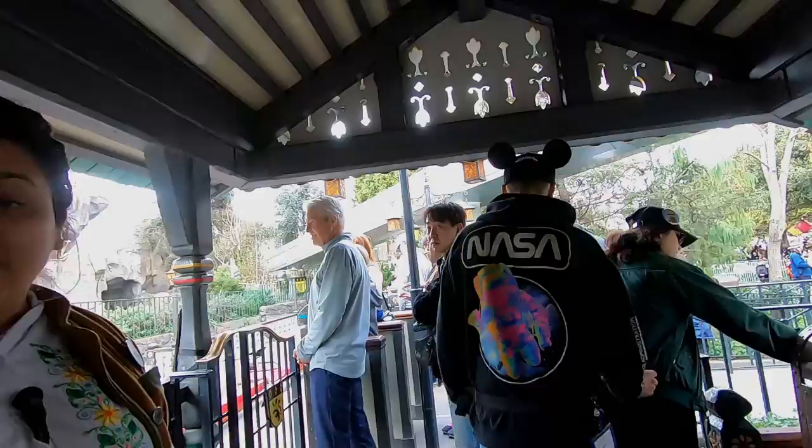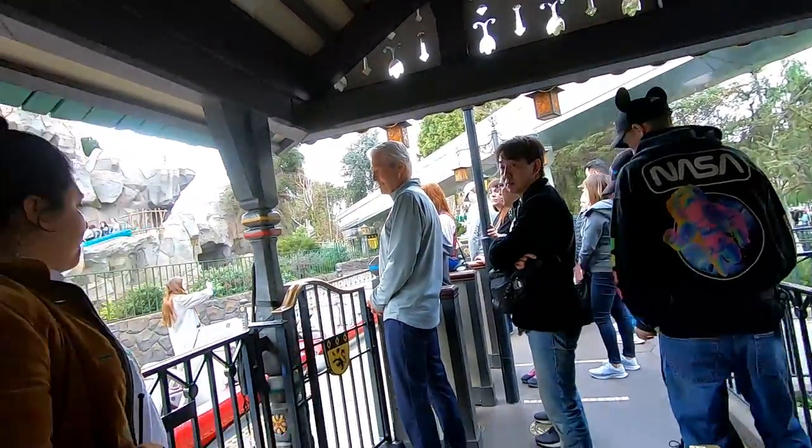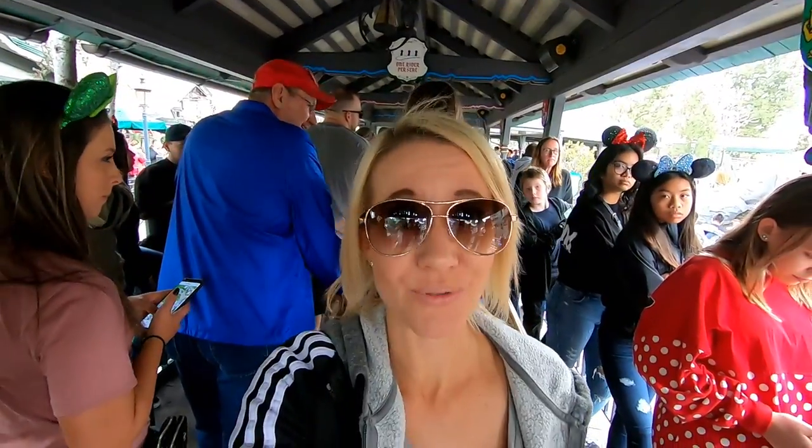I'm really excited to see if there is a big difference in roughness between one track and the other. And I'm just excited to ride the ride. Can I wait for the front, please? Yeah, hang on. All right, so it's almost my turn. I'm gonna go on the right side, and I've asked for the front so you guys can see everything.